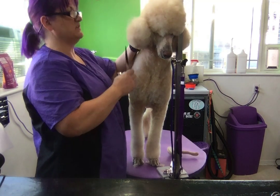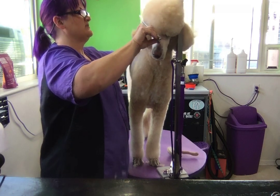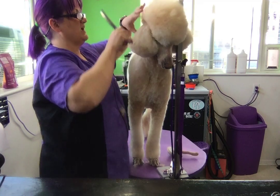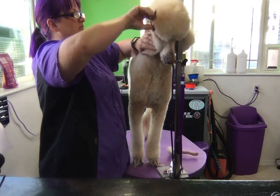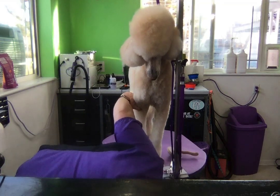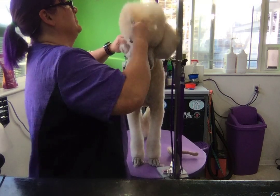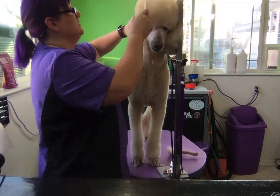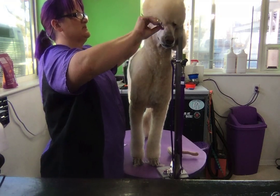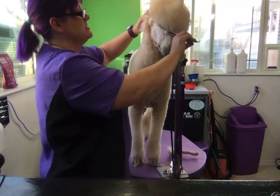I have most of the dogs picked up for the day. Got one dog left to groom. Some appointments, I have more interruptions than others because I have dogs being dropped off and dogs being picked up. And that's just the reality of grooming when you schedule like I do. I don't have a receptionist. I don't have a room separate for check-in.